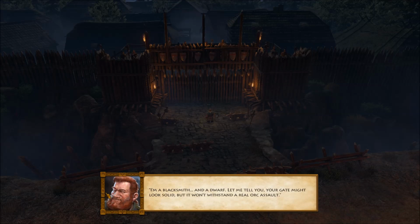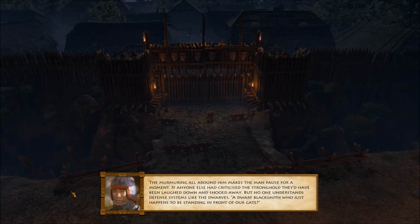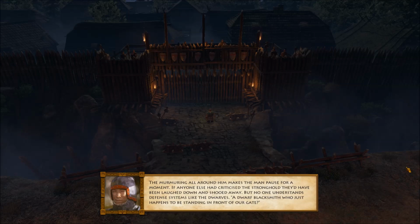I'm a blacksmith. And a dwarf. Let me tell you, your gate might look solid, but it won't withstand a real orc assault. The murmuring all around him makes the man pause for a moment. If anyone else had criticized the stronghold, they'd have been laughed down and shooed away. But no one understands defense systems like the dwarves. "A dwarf blacksmith who just happens to be standing in front of our gate?"